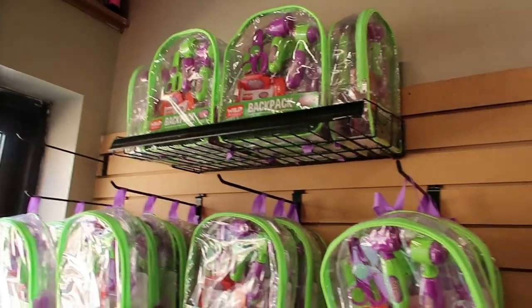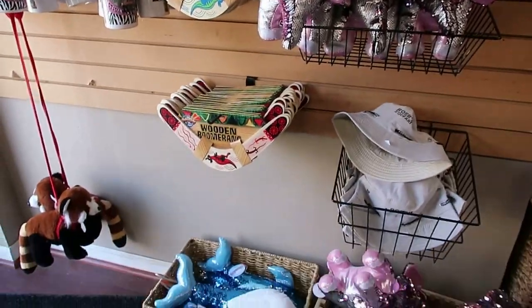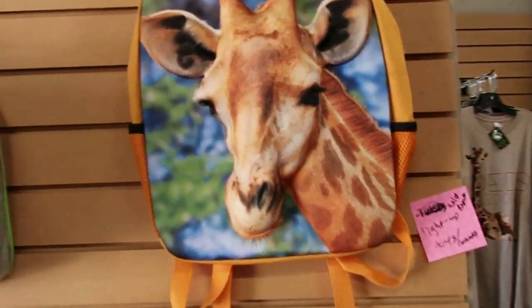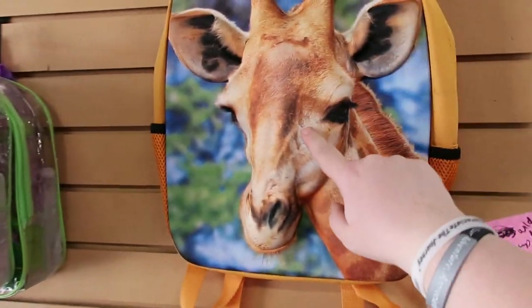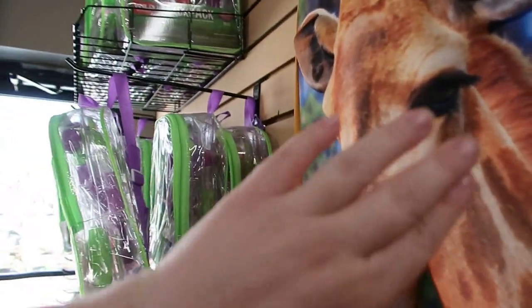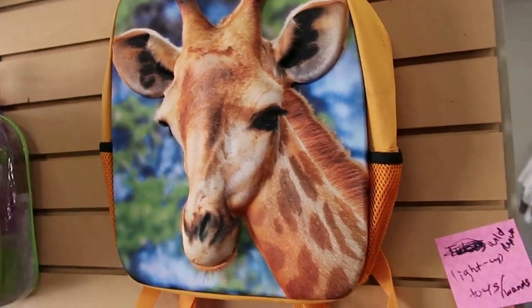All right, guys, so we're now in the gift shop. I just wanted to show you guys a quick overview of all the cool stuff that they have here. I love this awesome giraffe 3D backpack. And that is $24.95. I think that's a pretty good deal because he's actually 3D. I know you can't really tell from the video, but look, check that out. That's so cool. I love him.